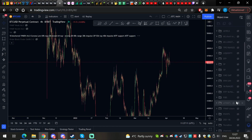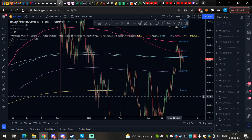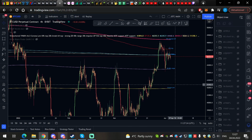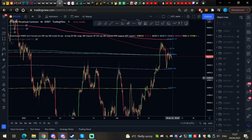This is also a lot about anchored VWAPs. They were a major confluence as well for us. You can see that over here, especially this one. It's from the 28 to 40k range, so this is the summer range VWAP from 2021. You see, it was regional resistance and now regional support. Very cool retest over here.